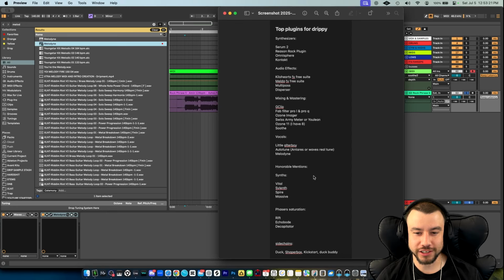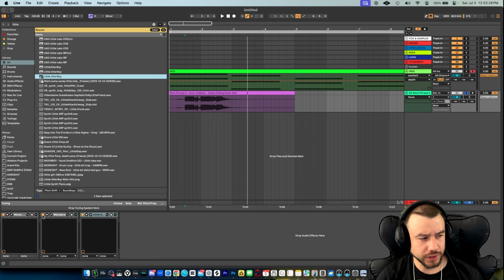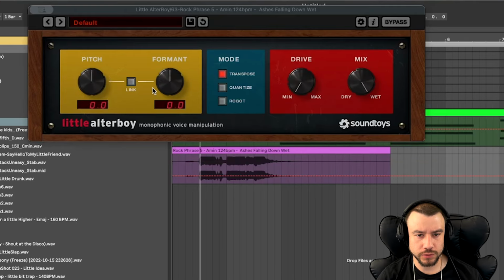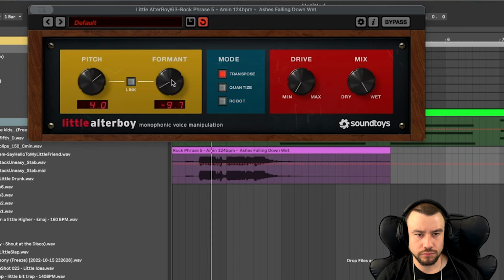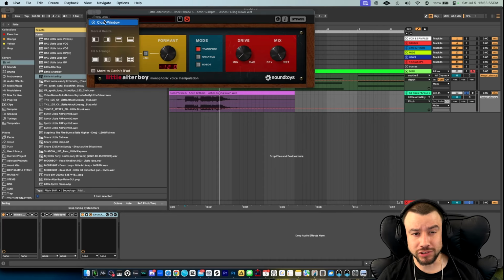It's just crazy. Little Alterboy is sick because we can like shift formants and shift pitch with these two knobs. Ashes fall, ashes falling. So many different ways that you can do this, and it's really good. You know, I learned this from Ray Volpe. He makes vocal leads with this, so you can do anything with it.